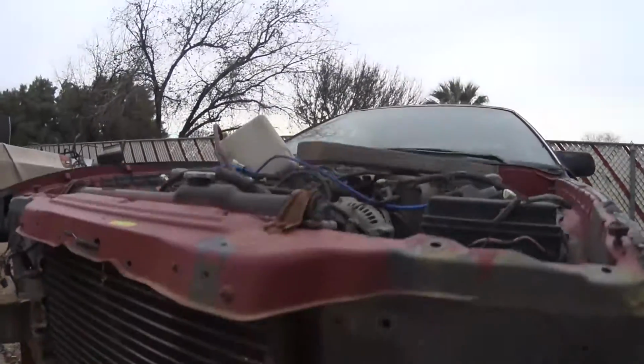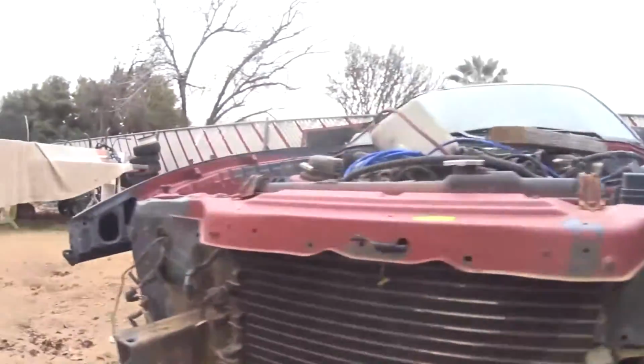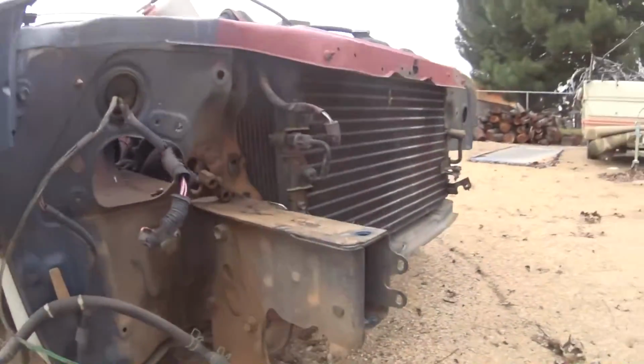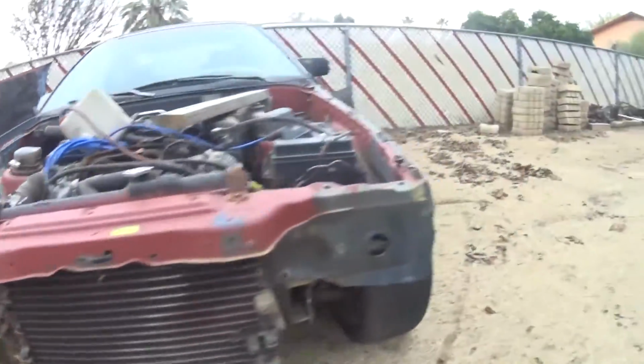The biggest thing was he cut off this section of the front support. You can kind of see here how much of that he took. And so that was to do that. He also needed the front bumper and the front bumper support.